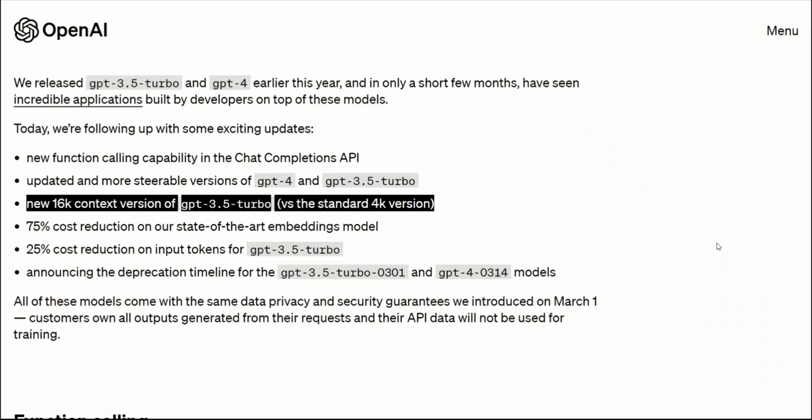Now there is a 16,000 token version of ChatGPT, as well as the 32,000 token version of GPT-4, available to the public, although it's still limited to some folks. Not everybody has access to it.